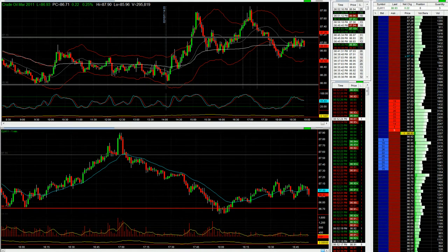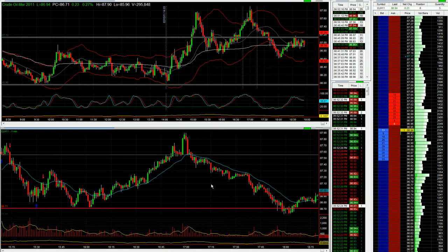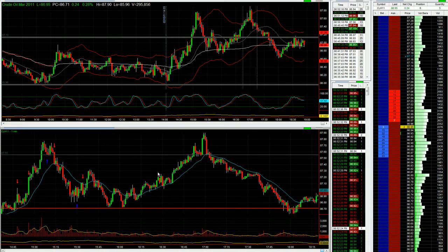So those were the oil trades. Because of that, I didn't do any more trades. Missed this 5 p.m. spike. That was an absolute beauty. I really hope some of you guys absolutely nailed that, because that is a gem.